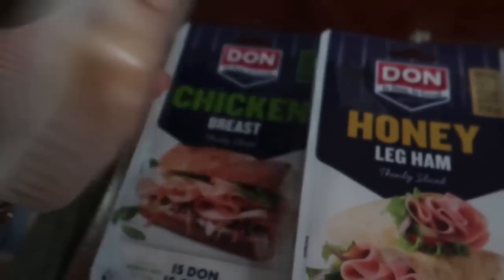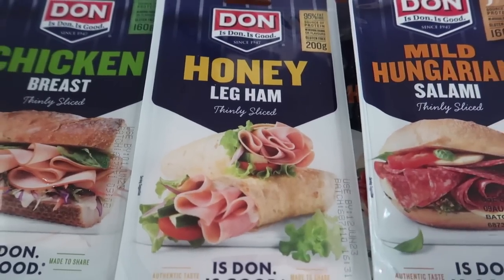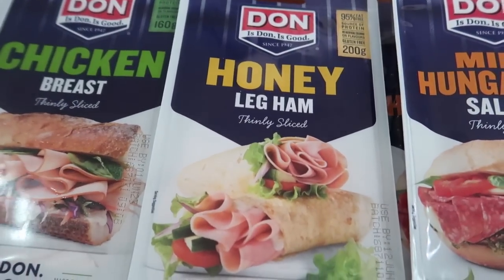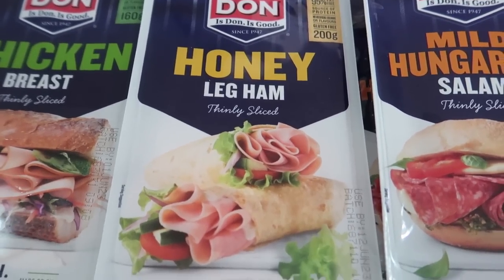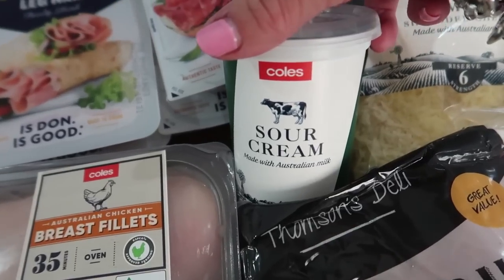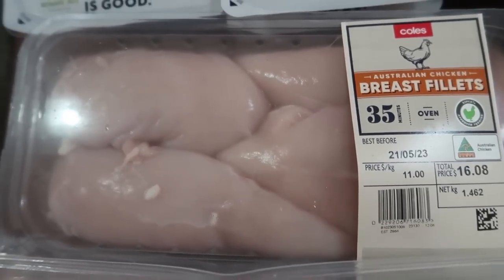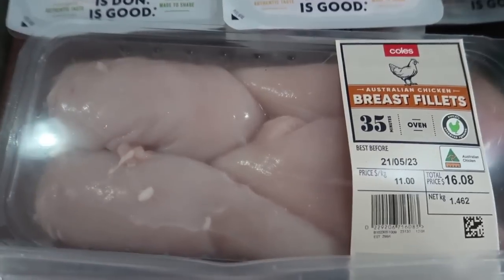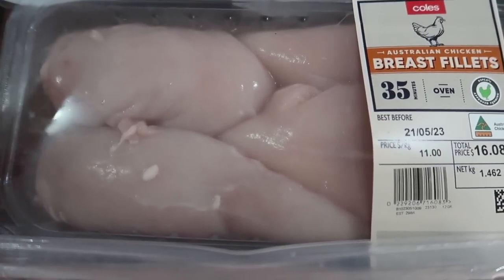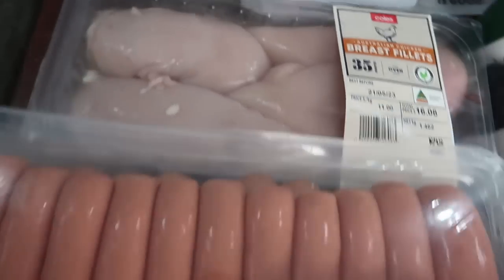This is chicken breast meat here as well. I also like to get the ham from the deli in the supermarket, but it's also good to have a few of these in the freezer in case you get stuck and you don't realize that you're out of something at home. I've got 1 container of sour cream, 1 packet of chicken breast fillets. I only bought 1 of these because I actually have another one in the deep freeze and I'm going to make up a big meal with both lots.